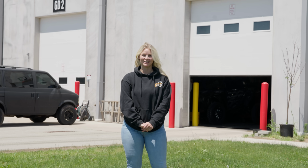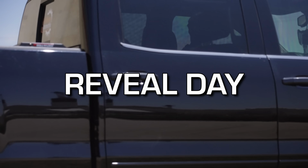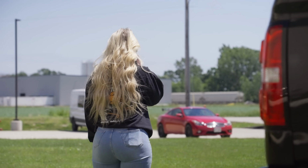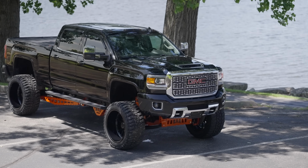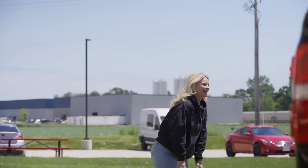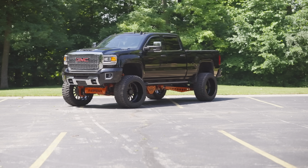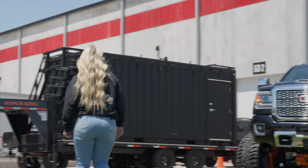Not me trying to look through the lens reflection. Okay, look. Oh, that looks sick. Wait, that looks way better than I thought it was gonna. Oh, it looks so good. I love it. Especially with the black logos.